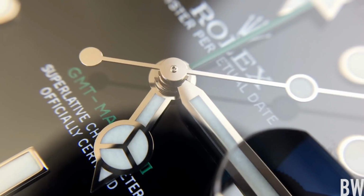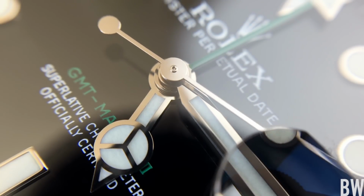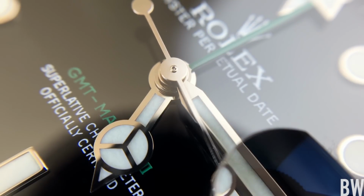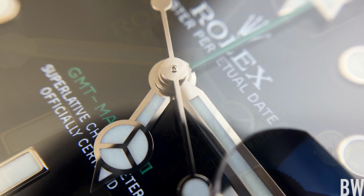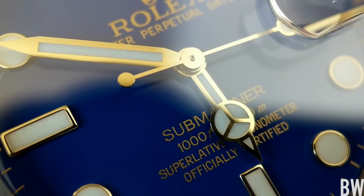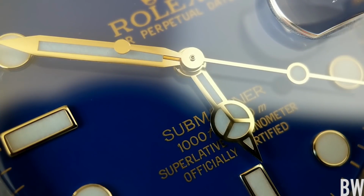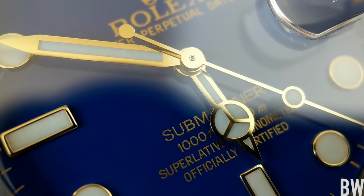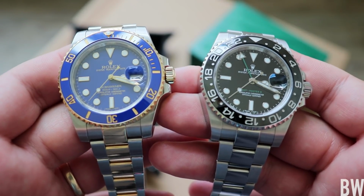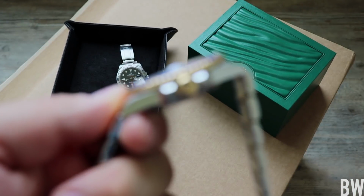Moving on down, similar calibers, 3135 on the Sub, 3186 on the GMT-Master 2. When it comes to performance, they're going to operate very similar, plus or minus 2 seconds per day. It really kind of depends on if you want to have that second time zone like the GMT-Master 2, or if you would prefer the quick set date of the 3135 caliber in the Submariner. Specs wise though, you can see that they share the same case, the same bezel dimensions, same bracelet. In fact, they're nominally exact except for one thing, and that is the case back.